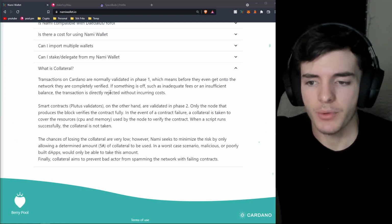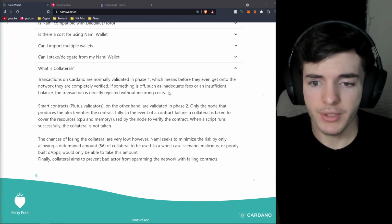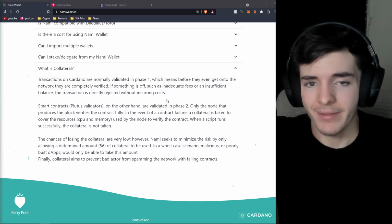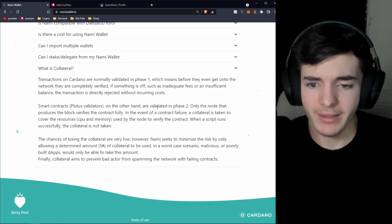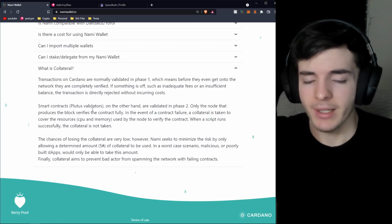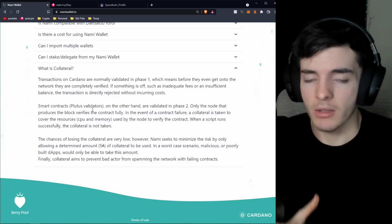Essentially, what this goes over here is that normal transactions that aren't smart contracts or scripts or Plutus validators are not going to need collateral because they just kind of give back the fees or any cost that might have been incurred when a transaction fails. Now, when you have a smart contract, it's validated on phase 2, and only the node that produces the block verifies the contract fully. Now, let's say someone's very malicious and they want to take all your ADA. They could kind of bump this number up and take a lot of ADA.